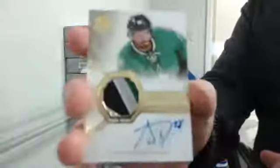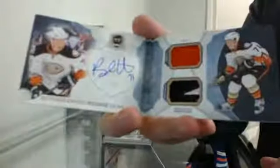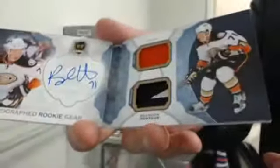Gold rookie patch auto, 15/24 for Dallas, Steven Johns. Autographed rookie gear booklet, 16/24. So go to Anaheim, Brandon Montour. Trios, triple jersey, 22/25, Drew Doughty, Jonathan Quick, and Jake Muzin for LA. And rookie, 117/249 for Buffalo, William Carrier.